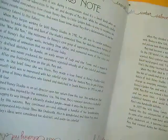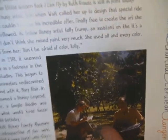And here's a picture of Mary and Lee Blair sketching in Brazil when she went to South America. And then more patterns and shapes in the back.